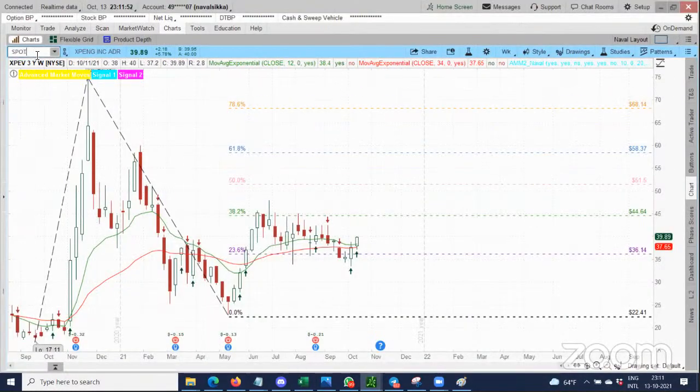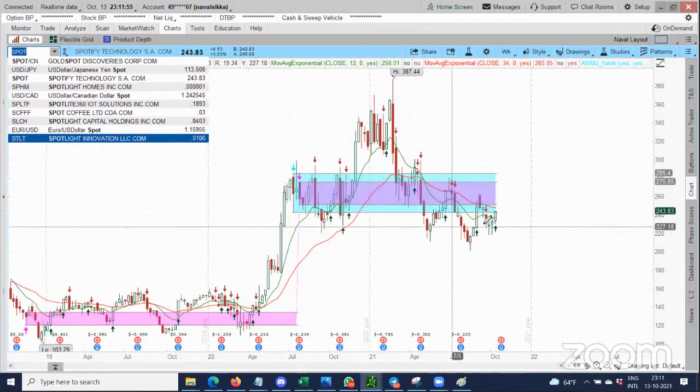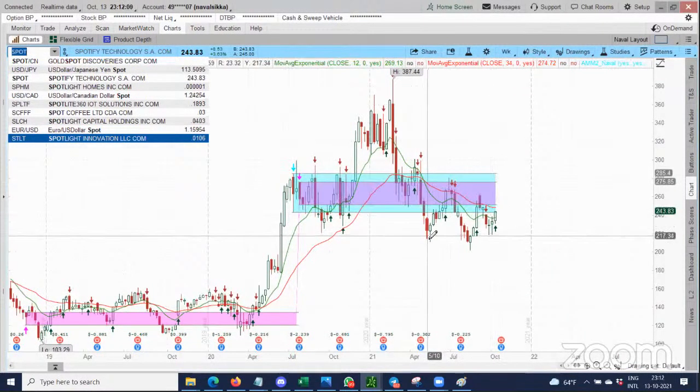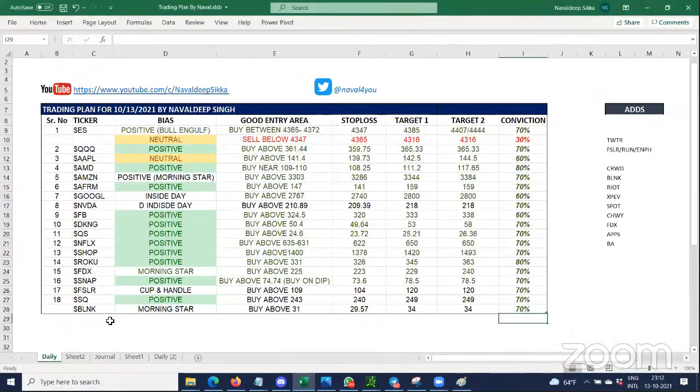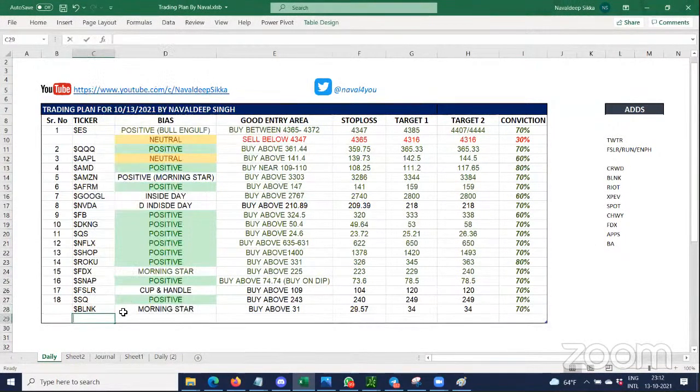SPOT is also making an inverted head and shoulders. So it's consolidating here. It's looking good. So SPOT can be marked here as well. See, I wanted to not add more and more, but SPOT is an inverted head and shoulders.